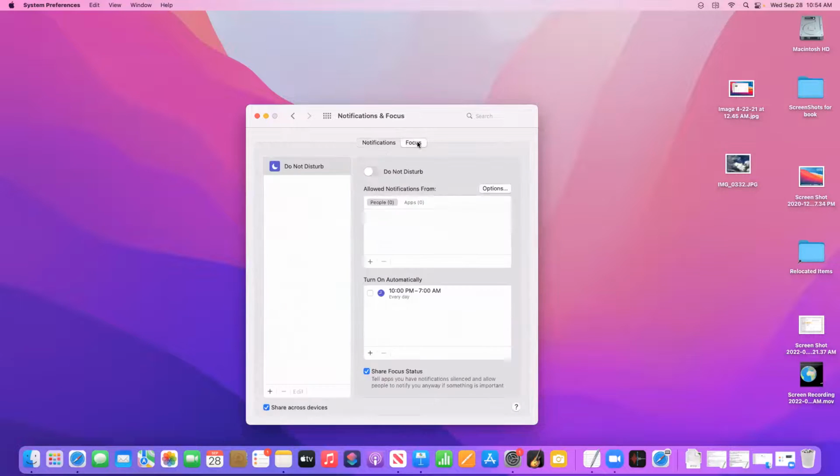I'll click on the Focus tab. And right now I just have this Do Not Disturb option. So if I want to create a specific focus for specific options, I've got these pre-built options. I could say maybe Mindfulness. And so with Mindfulness on, this will then allow zero people to access. And again, this will tell apps that I'm away or things like that. So show my focus status.